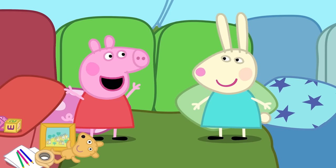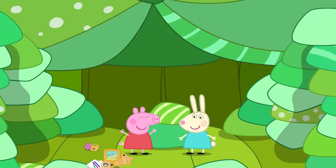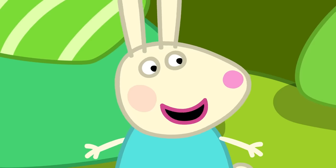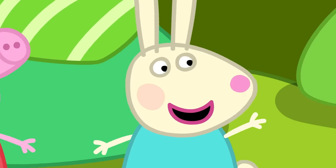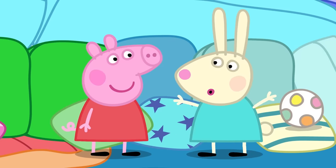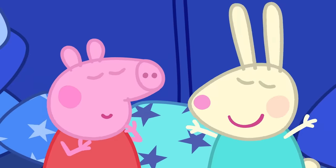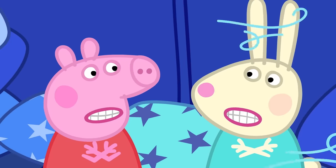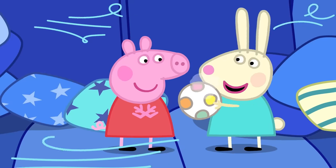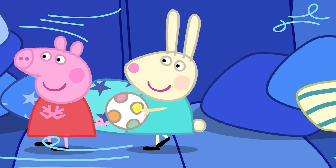This floor is green, so let's pretend it's squelchy. Ew! But the ball isn't here. Maybe over there. This room is blue, so let's pretend it's cold. There's the ball. Hooray! Let's get out of here.